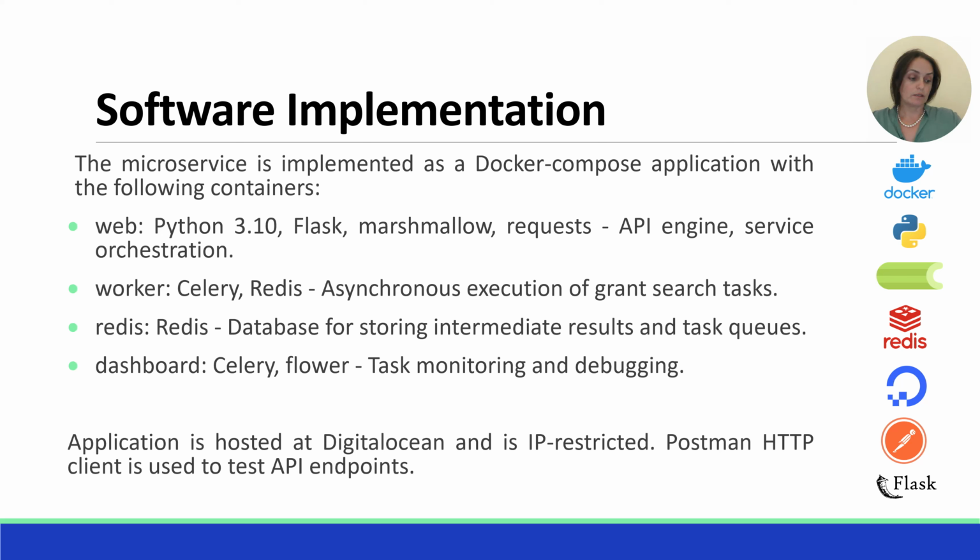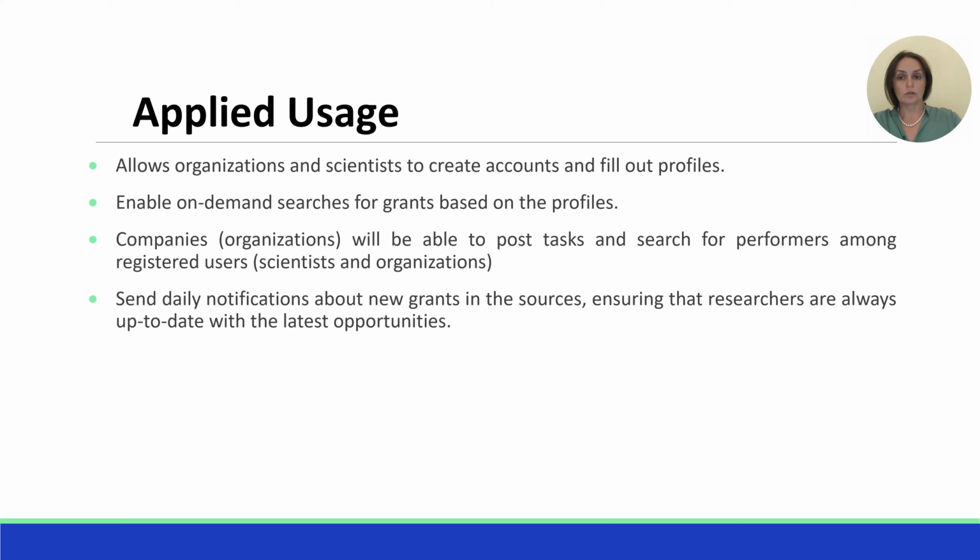The microservice is intended to be used as part of the infrastructure for a system that searches for grants from numerous open sources on the internet. The system will allow organizations and scientists to create accounts and fill out their profiles, and enable on-demand searches for grants based on the profiles. Companies and organizations will be able to post tasks and search for performers among registered users, scientists, and organizations. It will send daily notifications about new grants in the sources, ensuring that researchers are always up to date with the latest opportunities.